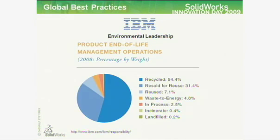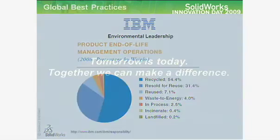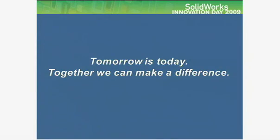Those are great examples of a company doing the right thing for the environment, yet doing it as a smart business would want to do it, improving profits. So tomorrow is today. Together, we truly can make a difference.